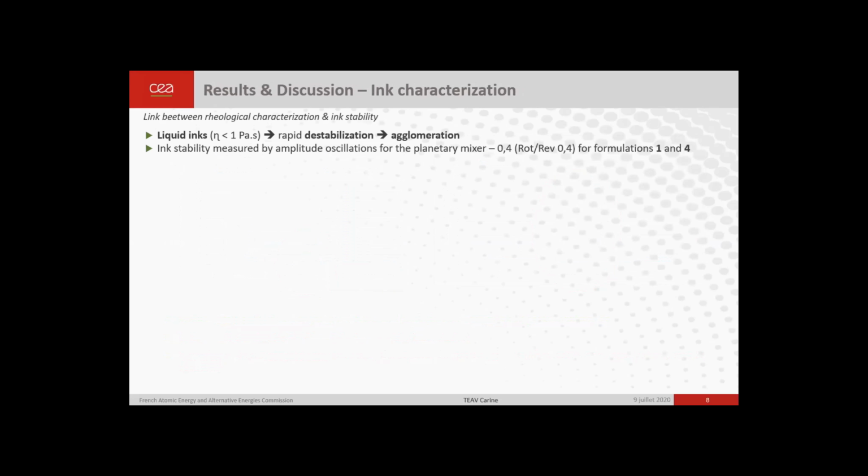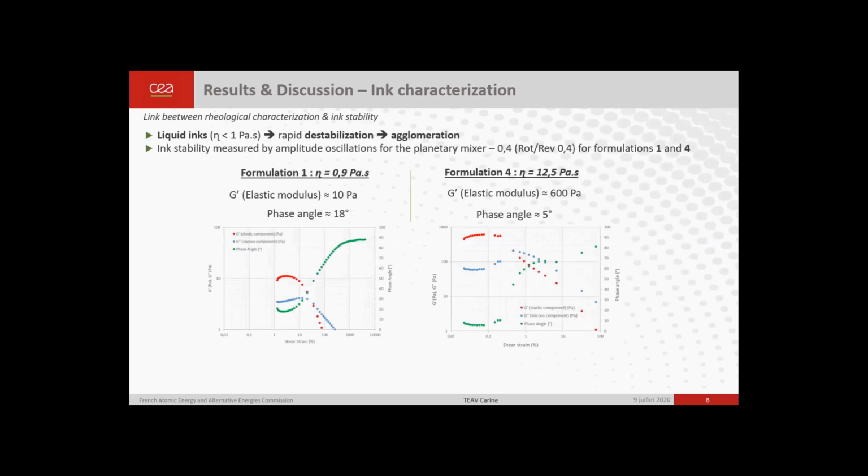So this ink has also been characterized with rheological parameters. Liquid inks which possess a viscosity below 1 Pascal second will tend to destabilize very quickly, because they are very liquid, and so they will tend to agglomerate. Ink stability for active layers was measured by amplitude oscillations for two formulations, 1 and 4, one with a very low viscosity and formulation 4 with a higher viscosity, to compare.